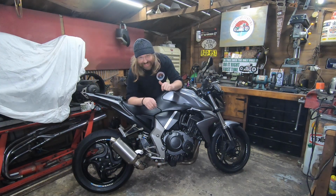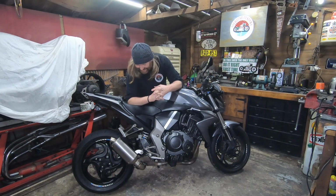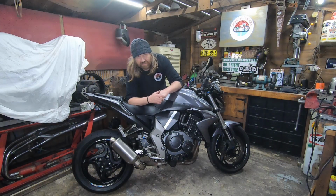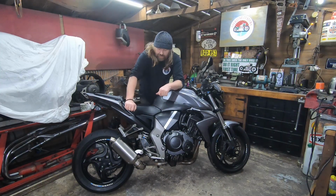New touring weapon. Yeah, at last. Hopefully I'll get to keep this one. It's a 2009 Honda CB1000R, just over 22,000 miles. It hasn't done a lot really in 11 years. You forget how old it is, don't you? 11 years old. Blimey. Time flies as you get older. But yeah, I'm really pleased with it.